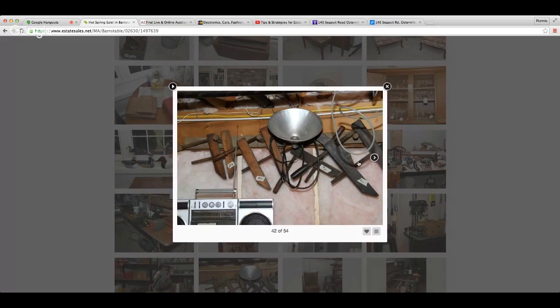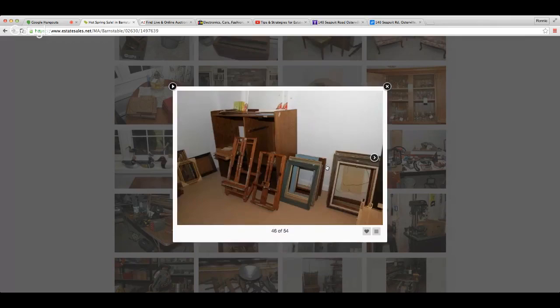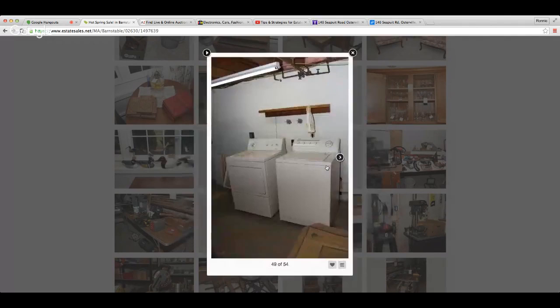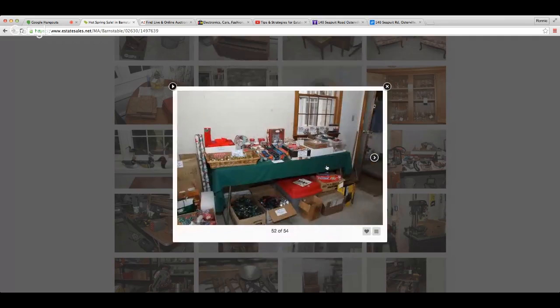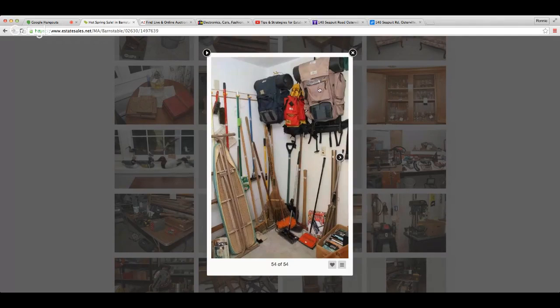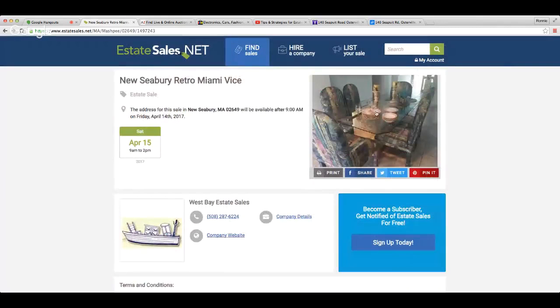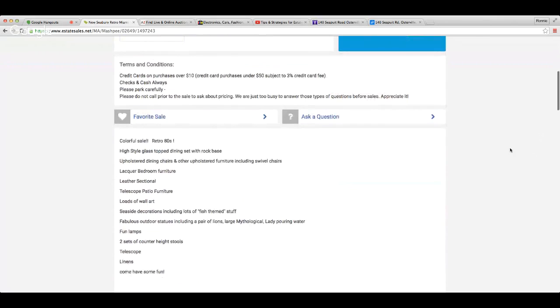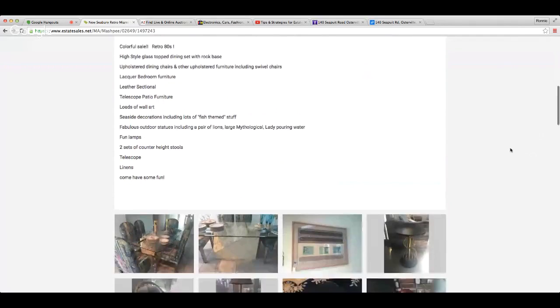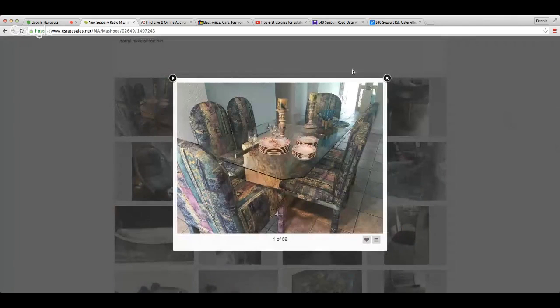Old little, what do you call those things? Boombox. Bicycle, all kinds of knickknacks and stuff here. Some old, what do you call it? Hiking stuff. Check out the last one. You always catch the names too. New Seasbury Retro Miami Vice. It's like, oh boy, they have a DeLorean in the driveway. Oh, that is hideous.